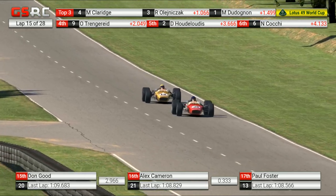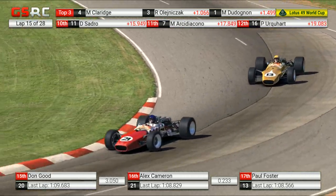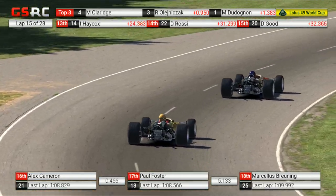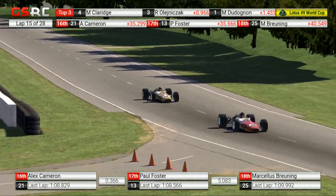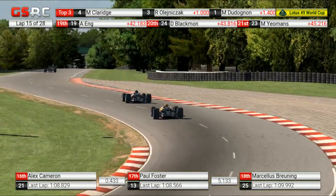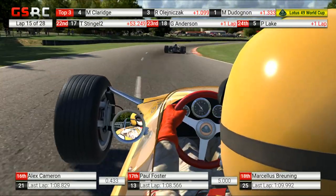Looking at qualifying times, Paul Foster was around a second quicker than Alex Cameron. Paul has been falling down field a little bit since the start of the race. Has lost five positions since the race started. Alex Cameron winning three positions so far. So Paul Foster is just trying to move his way back up the field again, overtake these drivers. Up through wagon wheel once again. It looks like Foster just creeping forward bit by bit as we ride on board, looking over his shoulder.